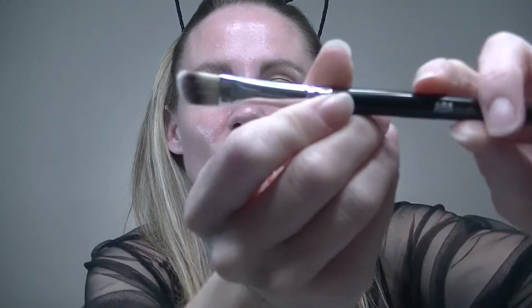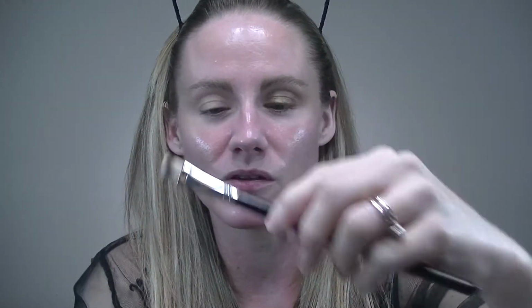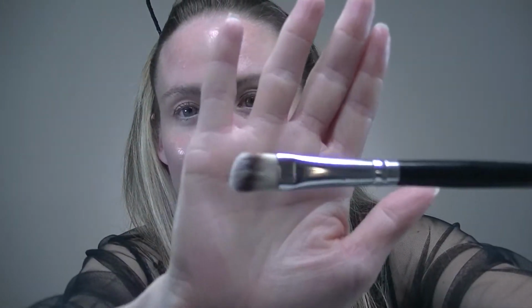So for the lower lash line, I love using this AOA from Shop Miss A, and it is a number E111 brush, and it works phenomenal for both contour for the nose as well as the lower lash line, and this is only $1. So we're sticking on a budget today, guys.